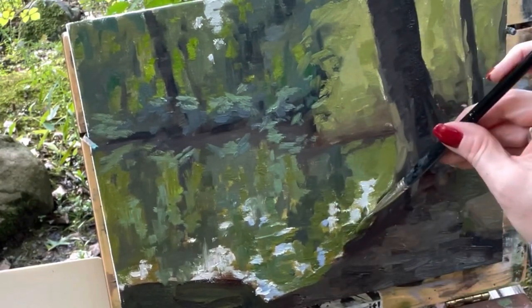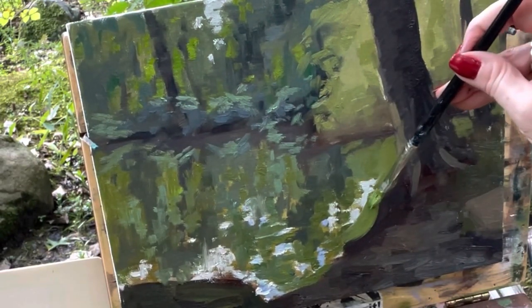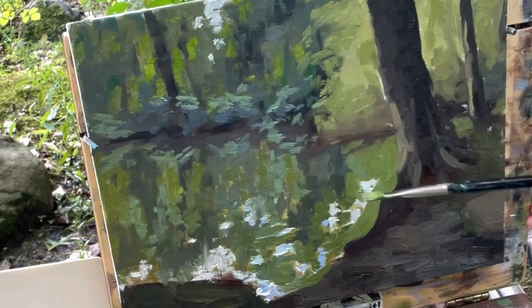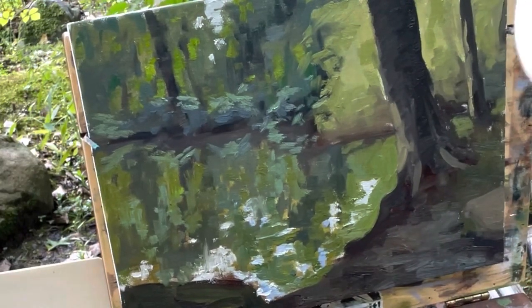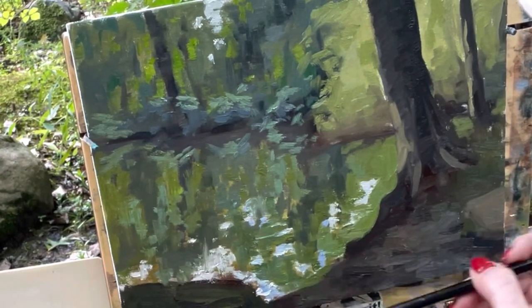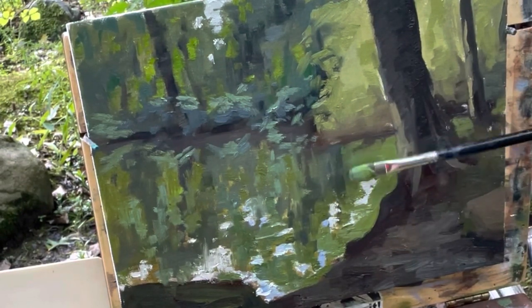It's just amazing. So now this is my focal area. So I want this to be nice and crisp in here. So I'm going to do a sharper edge right in here. And I'll clean up that line a little bit better. Okay, so now I'm just gonna kind of drag my brush down just a little to give the illusion of it being water.